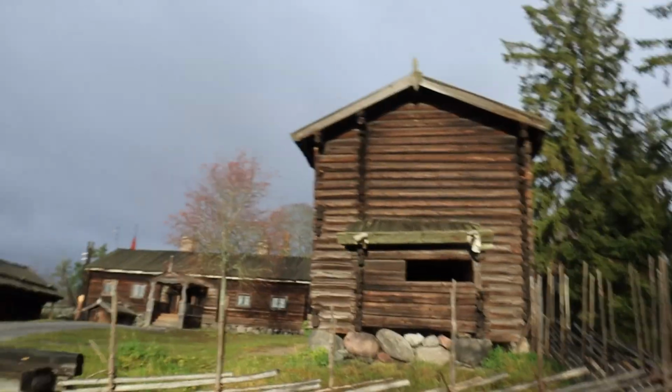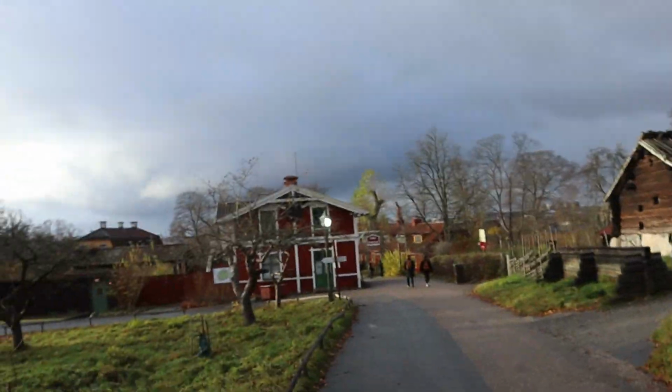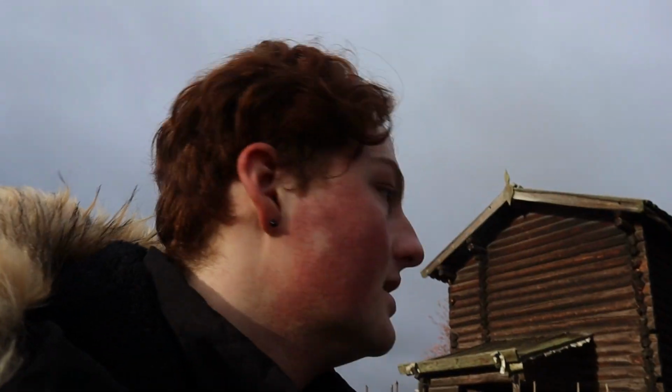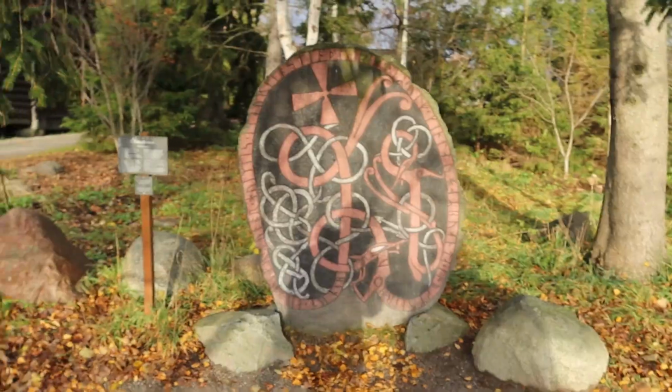Yeah, that is how you say hello in Swedish, because today I am in Stockholm at Skansen, which is the outdoor cultural museum here in Stockholm. Take a look at that. That's a stone from the Viking Age.